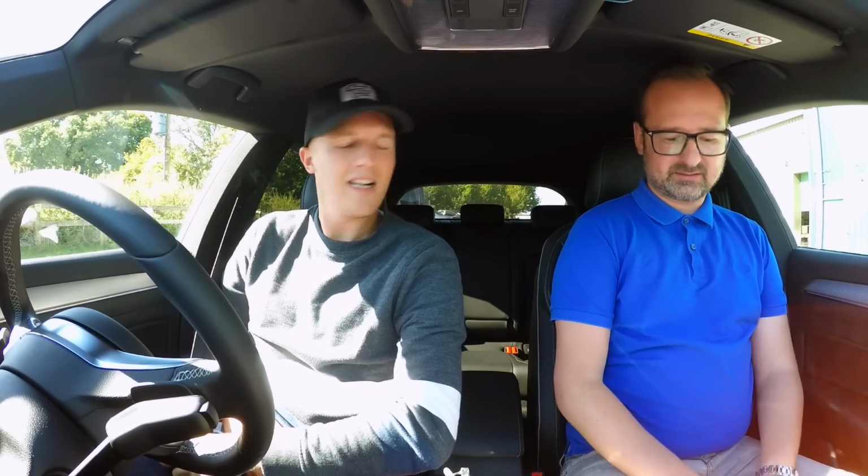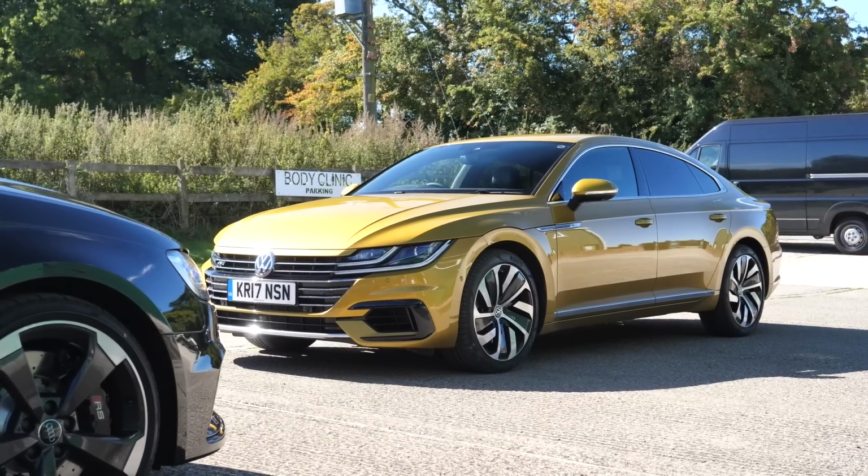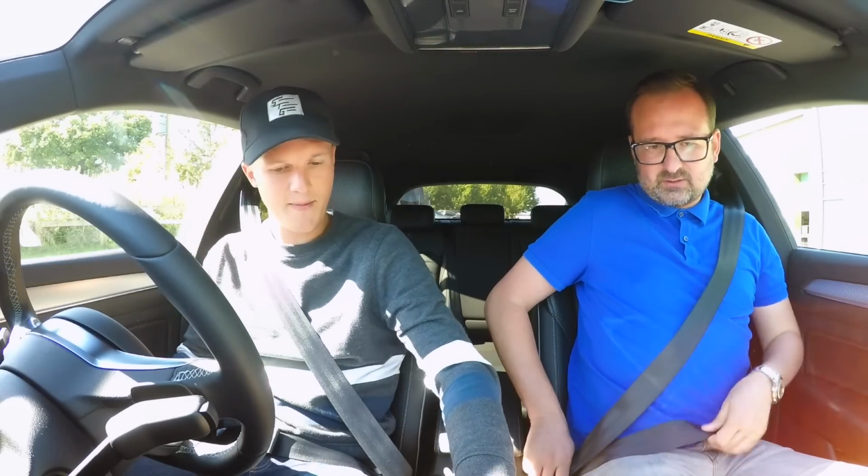Well, welcome to the Arteon. Arteon? I'm going to call it the Arteon. This is essentially an A7. It is an A7, but it's a cheaper version. It's quite nice, this.